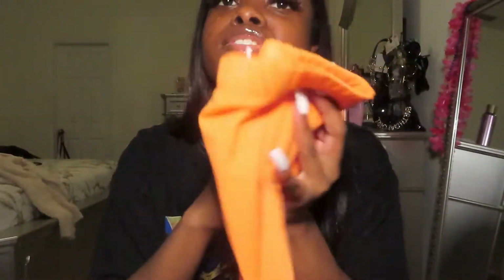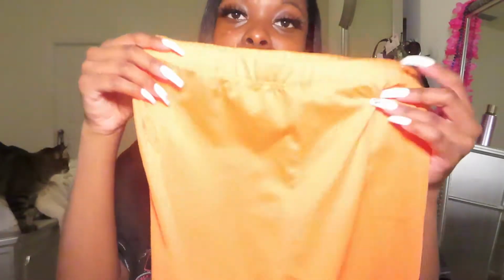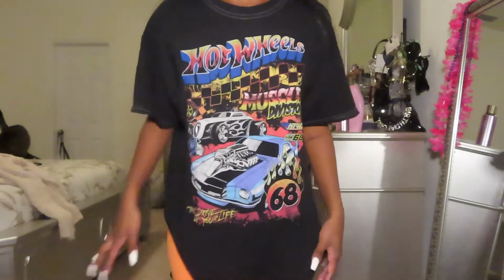Next item. Okay, so these are boy shorts. Orange boy shorts. I saw a shirt on Shein that was paired with these, and I want to add more color in my wardrobe. So I'm gonna try these on. Okay, so this is what they look like. And they kind of match the shirt I'm wearing now, because the shirt I'm wearing has some orange in it, but I mean they're pretty cool.